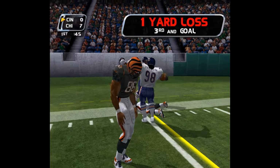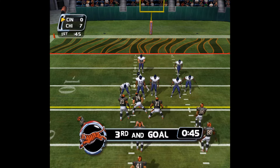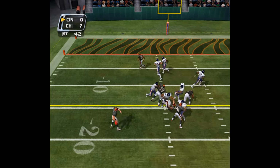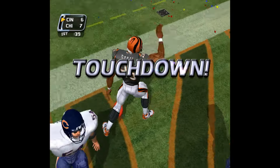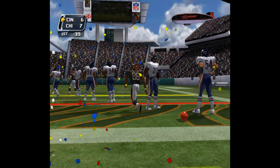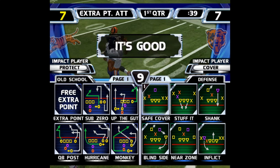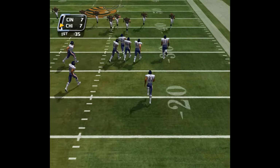Kitna gets sacked. Come on, pal. Get up. They are heating up. Blue, blue. Touchdown. Yeah, that's right. I'm a man. Yeah, baby. All right. And he splits the offense. That's right. The Bears are set to receive.